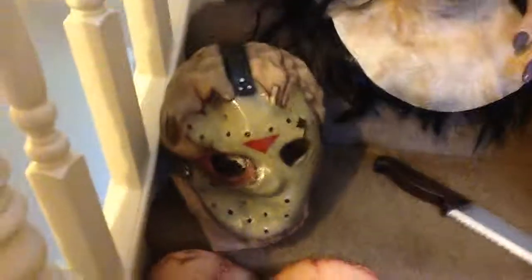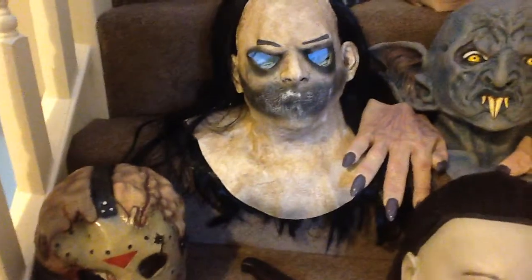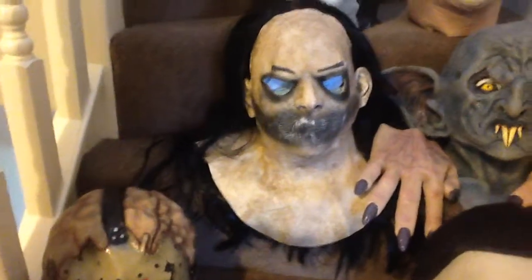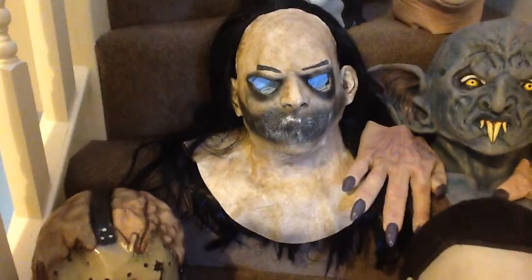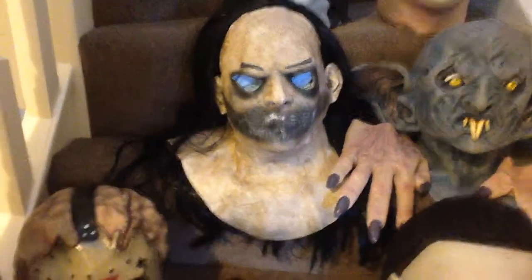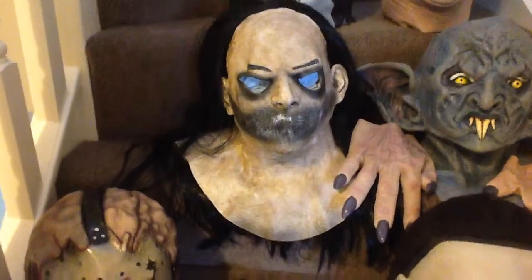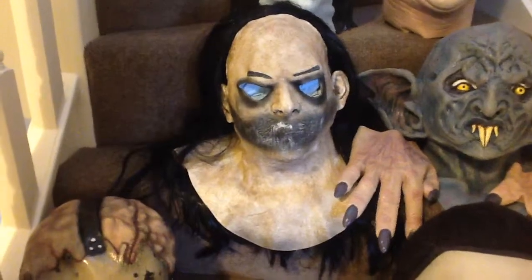And then moving up here, you have a more recent horror film, which is from Sinister. Really eerie and disturbing film, and it is actually quite jumpy at times. But this new character, where he has no mouth and just long hair, is really eerie and really effective.